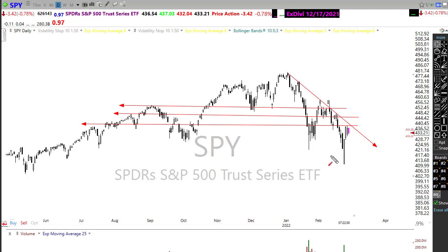But if those bears get going, I would want to watch this level right in here pretty carefully, because if we were to break back down through there, I would think that the sentiment of the market could turn pretty quickly. So watch that carefully. If those bears push down through that level, if the bulls can find that energy to push up and continue to test this resistance level in the chart, we may even test that downtrend in the SPY.